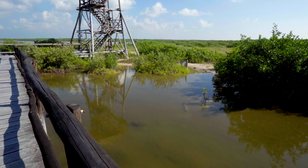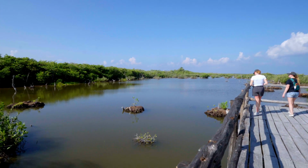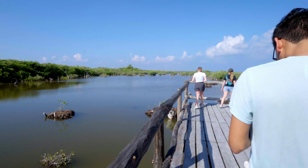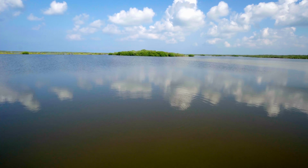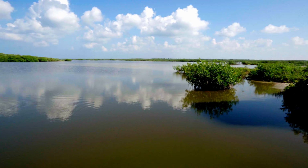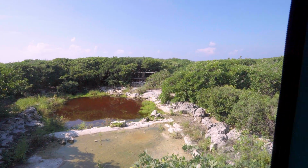And then finally we made it over into this inter-coastal water area where we were supposed to be finding some crocodiles. Unfortunately, we didn't see any crocodiles while we were there, but it was still neat and definitely different from all of the beaches that we were seeing.